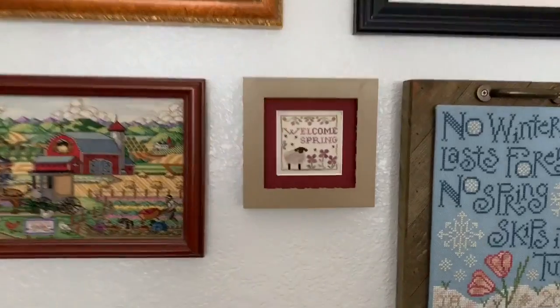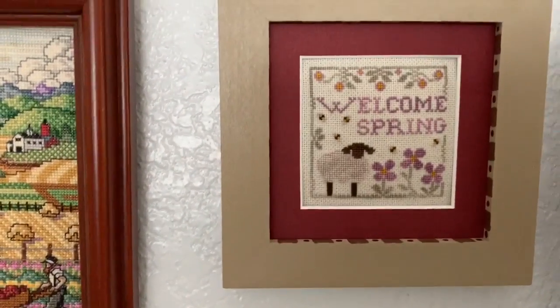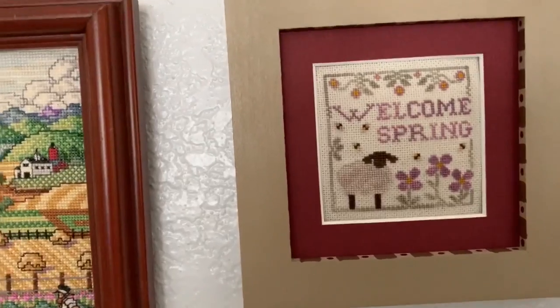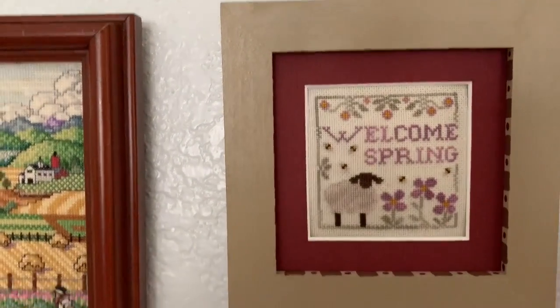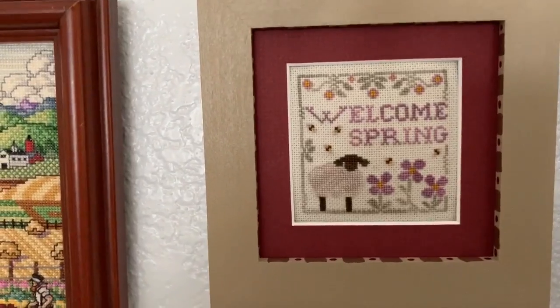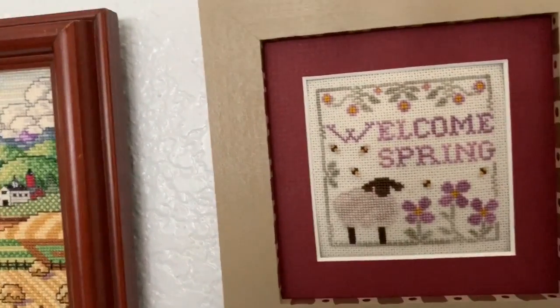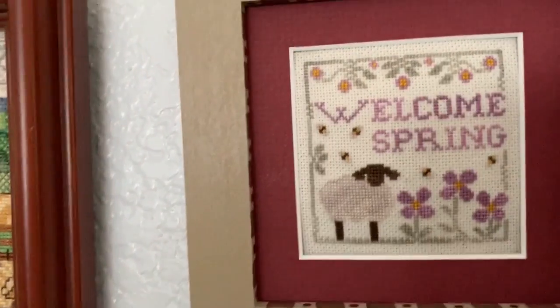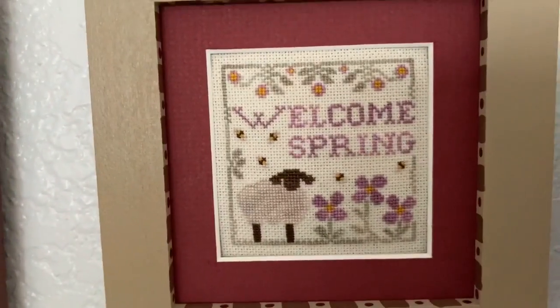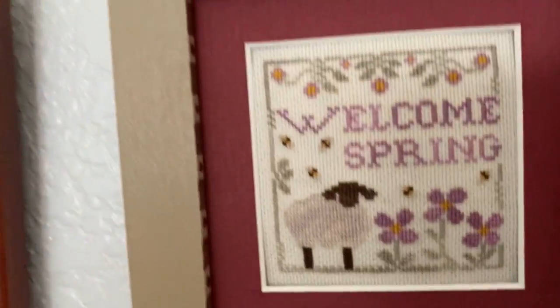And this is the piece that was the kit that had the new colors from Classic Colorworks, maybe 2 years ago. The design is by, I don't know whether it's Little House or Country Cottage, and I stitched it over one on a 28 count probably, because look how adorable it is with that tiny stitching.